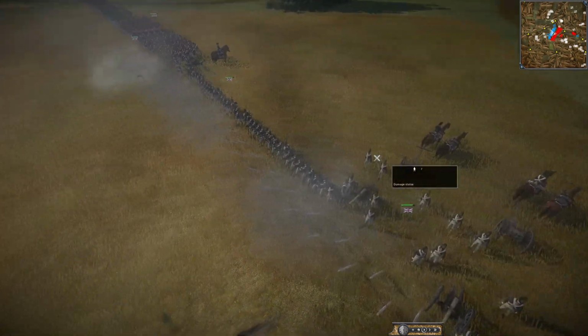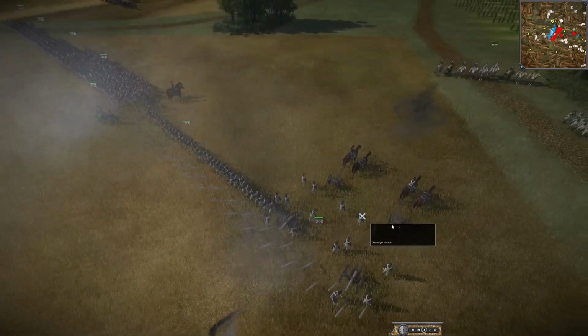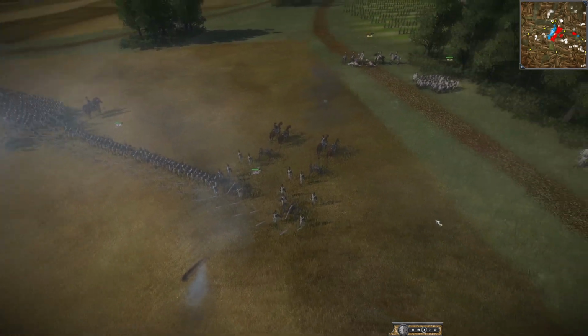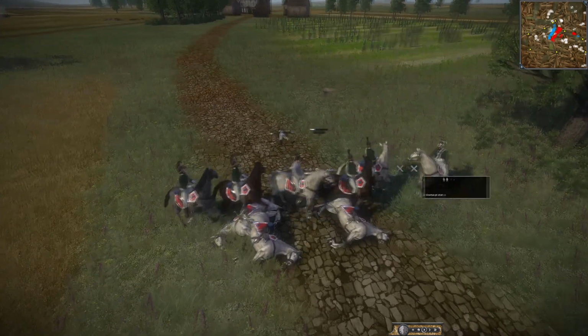In fact, I guarantee these spikes may actually hamper the artillery from firing. Ooh, Austrian general got hit by that one. He's standing right behind that artillery, and he breaks.